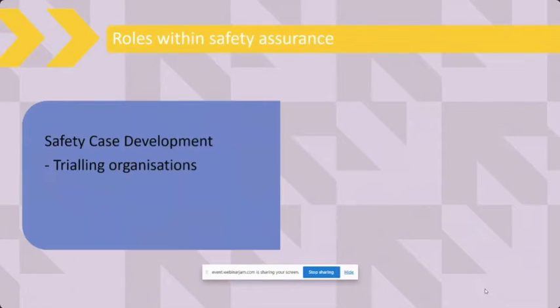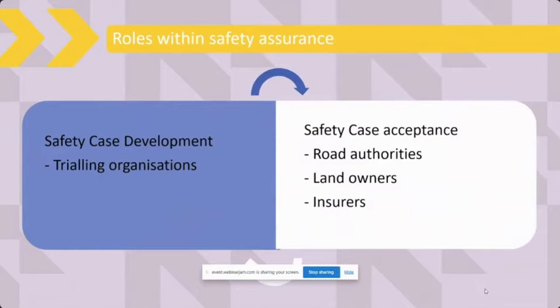So what are the roles within safety assurance? So we've got safety case development. This is done by trialling organisations, or they may contract somebody to develop their safety case for them. You also have safety case acceptance. So who might accept a safety case? It could be a road authority, it could be a landowner, it could be an insurer.